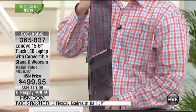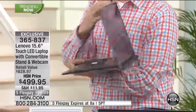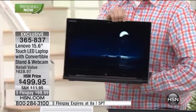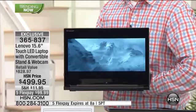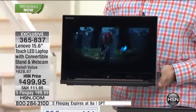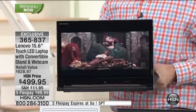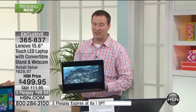So maybe if you want to go completely vertical, you can. But the great thing is you set this thing down, and now it becomes like that all-in-one device where the tablet is right there in front of your eyes. But it's 15.6 inches. A lot of times you might see this done in an 8-inch display or maybe a 9-inch display. Having this in full high definition, 1080p resolution, but on 15.6 inches, it's unbelievable, especially at any price, really under $1,000. If you can get a touchscreen, it's a phenomenal deal.